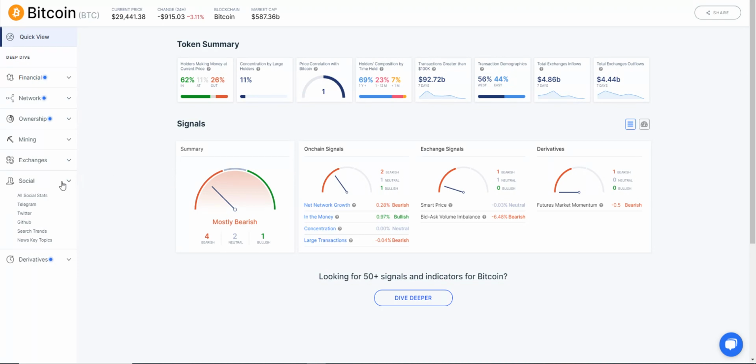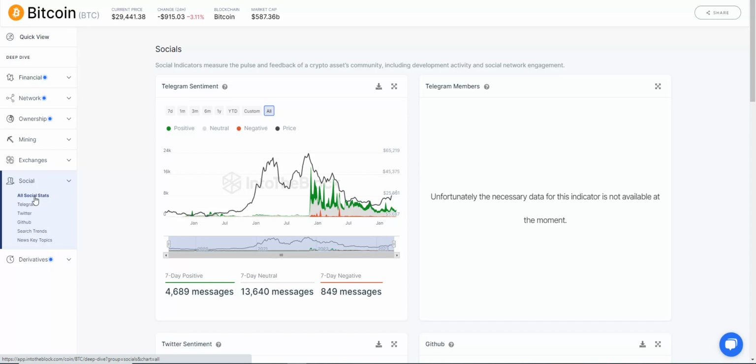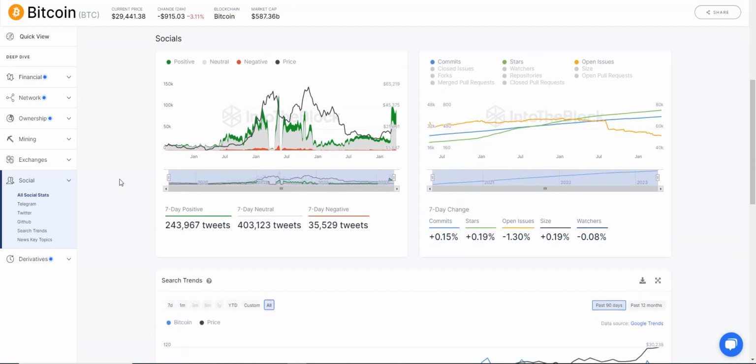But I really like this social aspect, and what I want to do is go to all social stats, and this is just going to be more of the sentiment going on in the marketplace. And I think the best place to look here is going to be Twitter. It's going to have the most people who are engaged about the cryptocurrency space, and right now for the last 7 days we've had about 244,000 positive tweets, we've had 403,000 neutral tweets, then we've had 35,000 negative tweets.